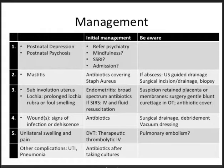Postnatal depression, I think, refer to a psychiatrist. If it's all mild, mindfulness can be very helpful to empower her to address anxiety and depression and reduce the likelihood of a recurrence. Medications such as SRI can be considered as well. Admission, of course, if severe depression and signs of suicidal ideation.